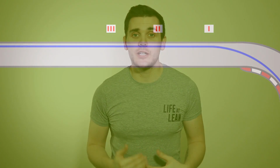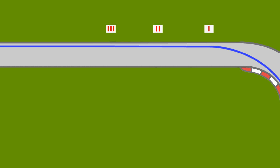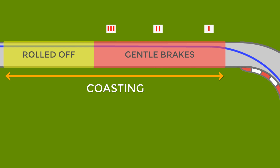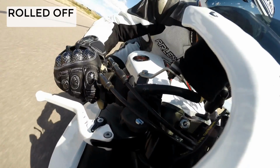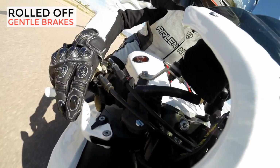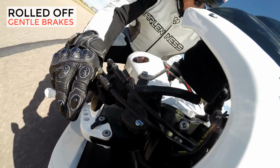Now, I've heard the word coasting used in different ways, but when I say coasting, what I'm referring to are riders that spend a lot of time off the throttle and brakes when they could easily be used for a longer period of time or to a greater degree. Where this affects newer riders most is on long straights that lead into big braking zones. What you tend to find is riders roll off very early, spend considerable length of time with no throttle or brakes applied, and then when the time comes that they do apply the brakes, they tend to only use a small portion of their potential all the way up to the corner.